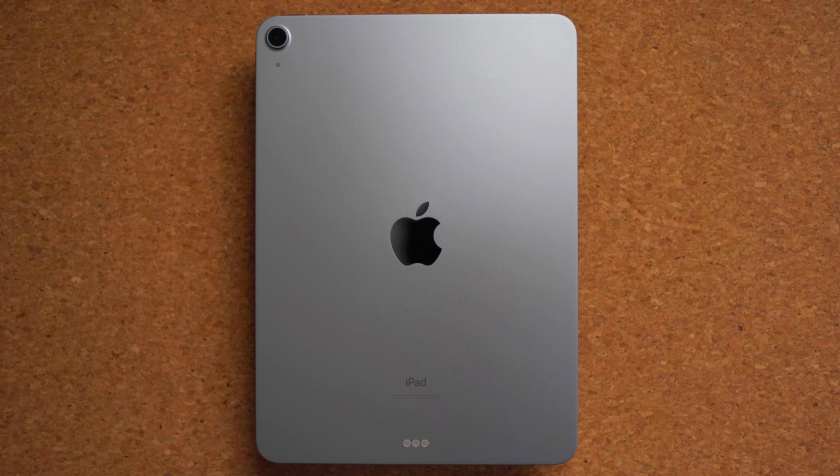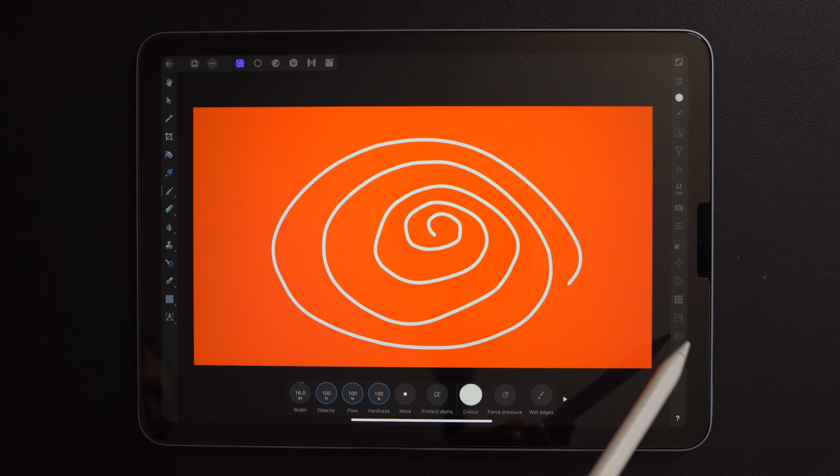Also, iPadOS 14's animation is very smooth, so if you're not intentionally writing something super fast, or playing super intensive games, you won't notice the 60 Hz. I mean, it's still a pretty good display.